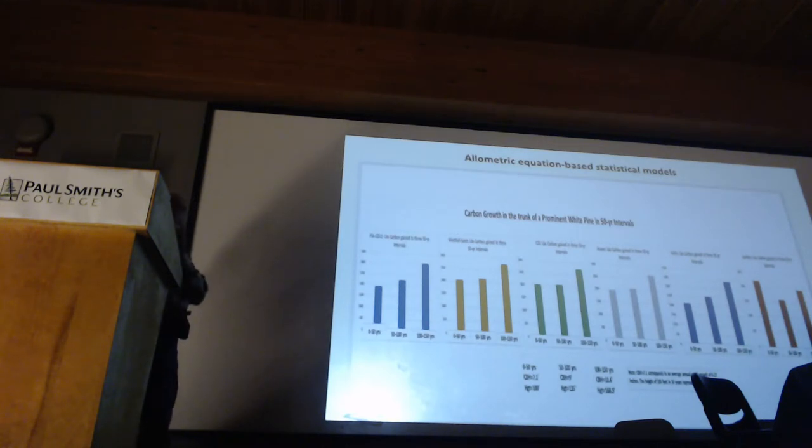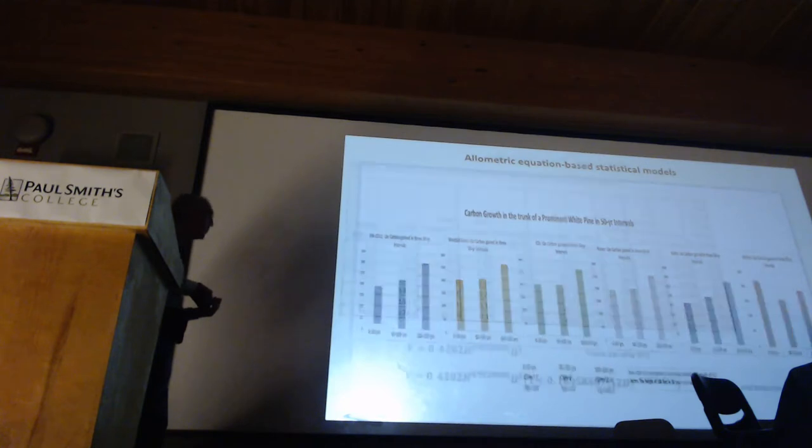I would bet a lot of people look at that model and say, okay, we're going to get most of our work done in the first 50 years. Well, what about these other models? Okay, let me go to the next one.